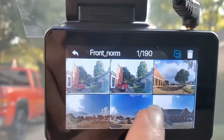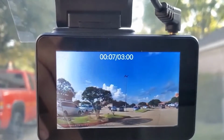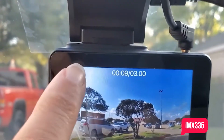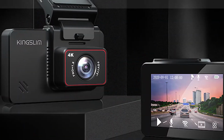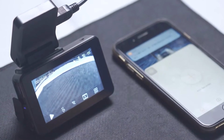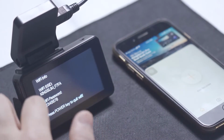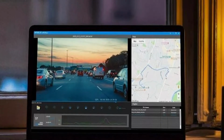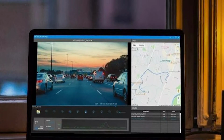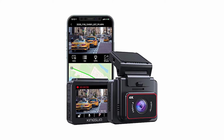Not only is the footage excellent and clear, but it's also supplemented by an integrated Sony IMX335 sensor and 4 infrared LED lights for great night vision. To sweeten the deal on this dash cam, it does come with Wi-Fi and GPS functionality for better management of videos. So let's say you might want to delete or even share some of your recordings, but you don't have access to your laptop. Don't worry, because with the Wi-Fi feature and the Kingslim mobile app, you'll be able to manage your recordings with ease.